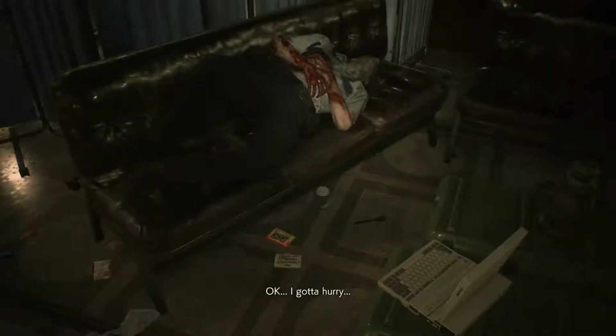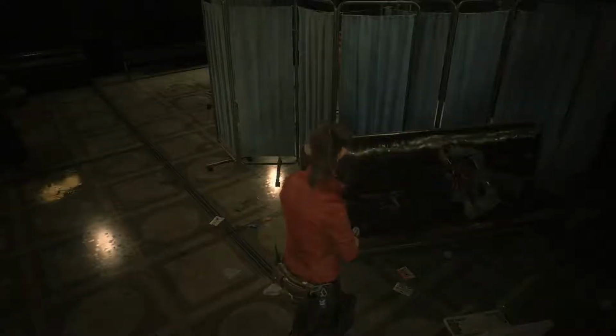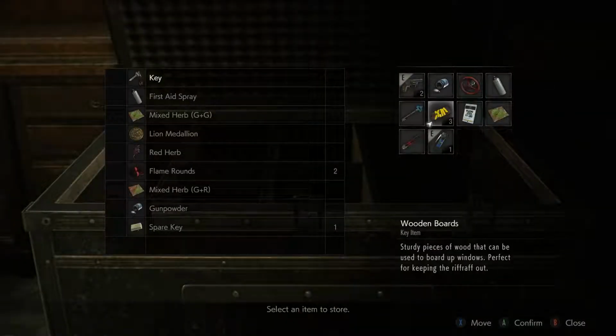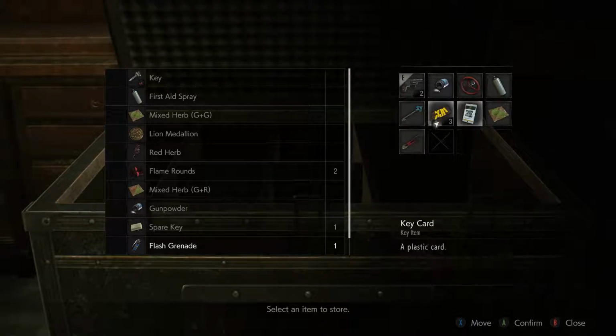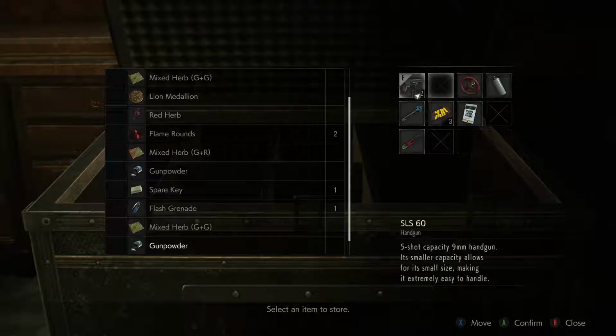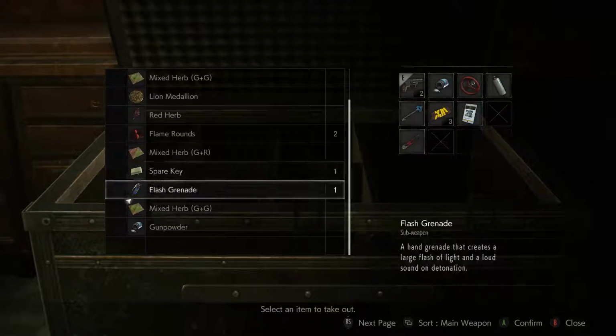I got doors open now. Are you a zombie yet? You're dead. Okay. I gotta hurry. I think he's dying. I guess I could... Oh, where's the box? I could put that thing in there. That way it's not cluttering up the box. Let's put that in there. I need those.